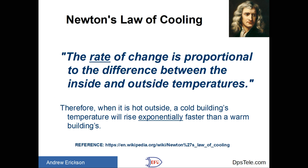Newton's law of cooling is an underappreciated concept among HVAC operators. The rate of change is proportional to the difference between the inside and the outside temperatures. Well, that's all really interesting, but what does that mean exactly? There's an exponential relationship between one object's temperature and the surrounding temperature. So down at the bottom, I explained it a little bit in our context. When it's hot outside, a cold building's temperature is going to rise really fast. But if the building's already fairly warm, that rising rate is going to slow down. So the temperature rises quickly when there's a big difference. Think like a big steam reaction when something cold and something hot meet all at once. It's quite violent and the temperatures equalize quickly. But if they're just a few degrees different, it takes a lot longer for that equalization to happen.